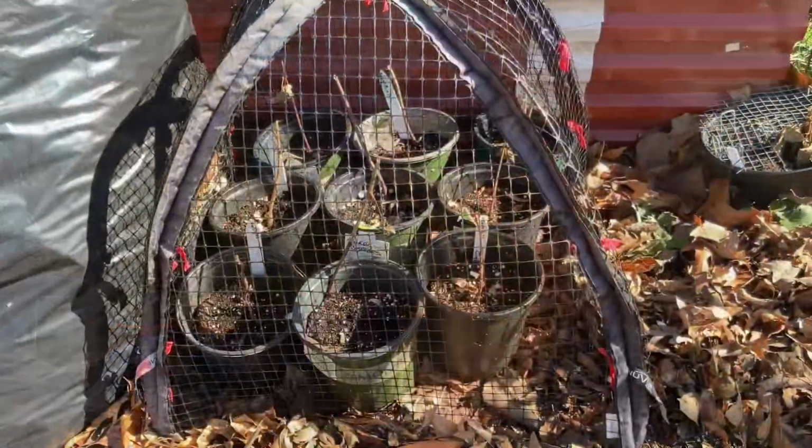Now, the berry cuttings are still back there. I'm really not going to know if they're going to be successful until they grow new leaves in the spring.